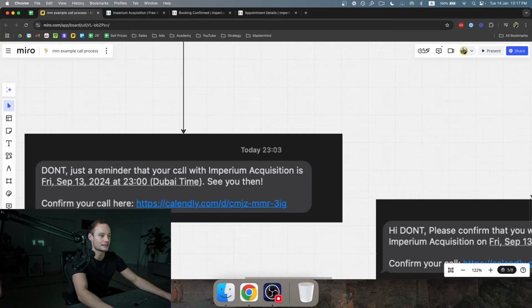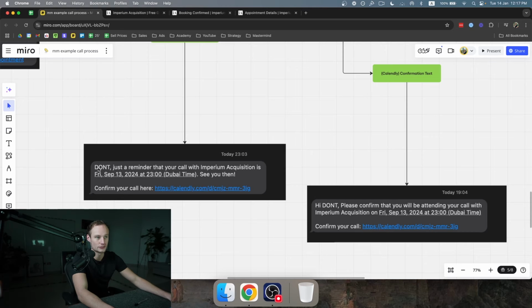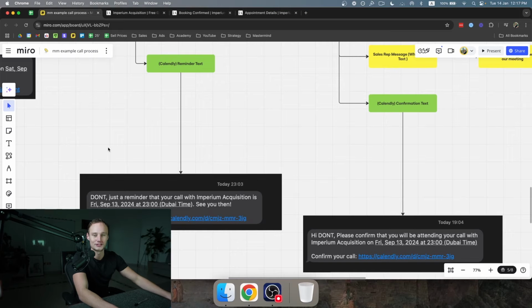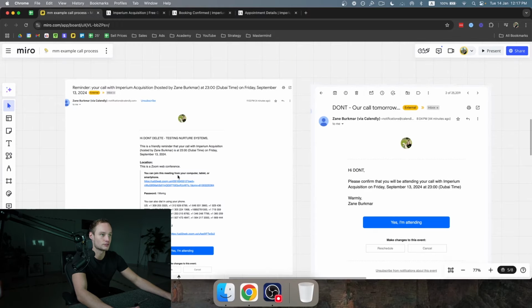So we send the reminder text, which is basically just a reminder. This is obviously not what you'd put here, by the way. This is just the name column, but obviously, I think the name used to schedule this meeting was "don't cancel this call", because it's obviously a test call. But then we have the reminder email, which looks like this, which is pretty simple. And once again, this is coming from the rep via Calendly.